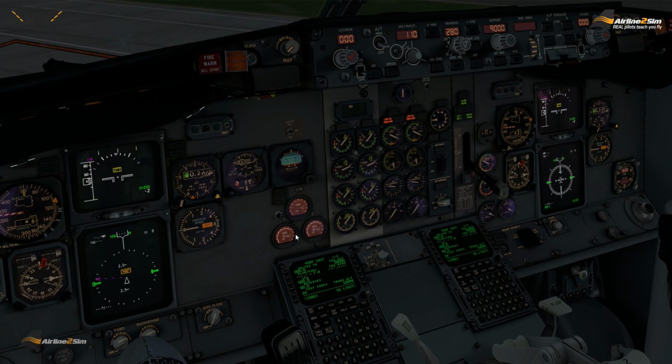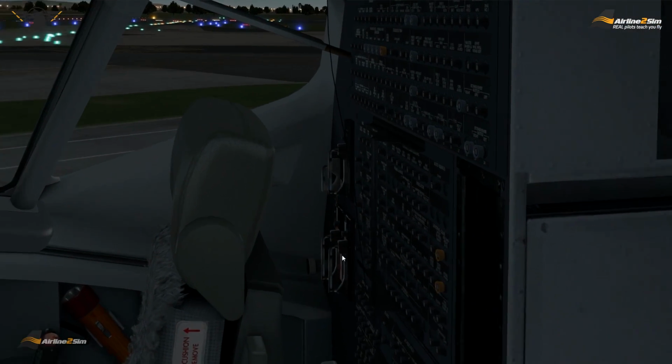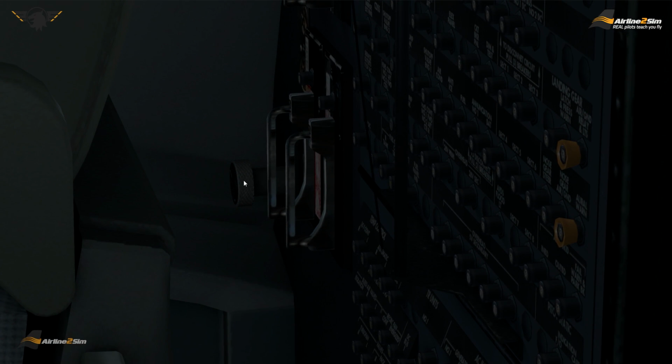Crew oxygen valve open. The crew oxygen valve is on the right, behind the first officer's seat. It should be down here somewhere. That's where it is. You see this valve here? Okay, it's that one there. Yeah, so you're just verifying that it's open. Right. I'd be impressed if they modelled this.